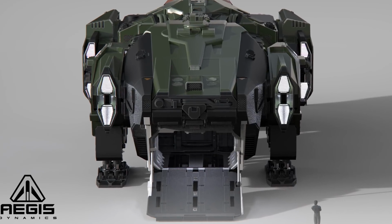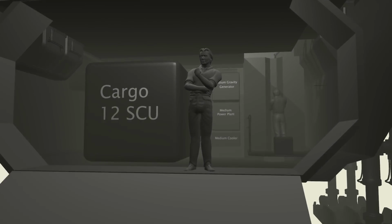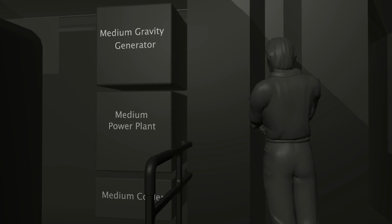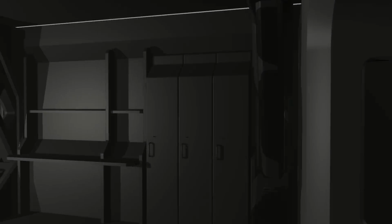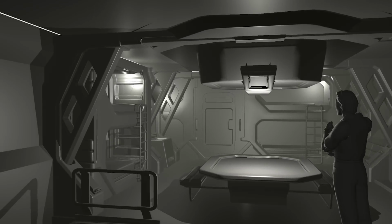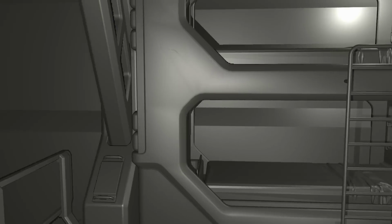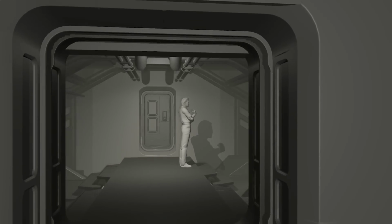So the way the ship works is, entry is from the rear of the ship. You've got a big tailgate that opens up, and that gives you access to the cargo area. And I think it's 12 SCUs that it can hold. And then there's a small elevator that takes you up. It's almost like a mezzanine, and then it takes you to the living quarters, some basic habitation at the rear of the craft. So a couple of beds, the obligatory toilet and shower, food station, a little table.